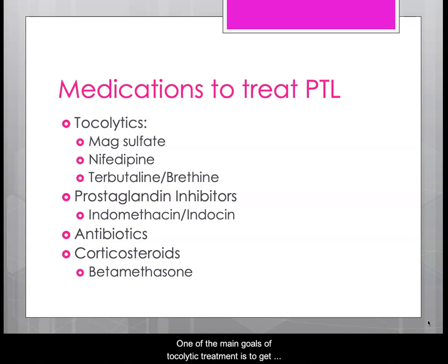One of the main goals of tocolytic treatment is to get corticosteroids on board. So betamethasone or Celestone is the one that we use primarily in obstetrics. Dexamethasone can also be given when we experience a shortage of betamethasone. Betamethasone is given as an IM injection, and the patient gets 2 doses 24 hours apart. So she'll get a dose, 24 hours later we give the second dose.